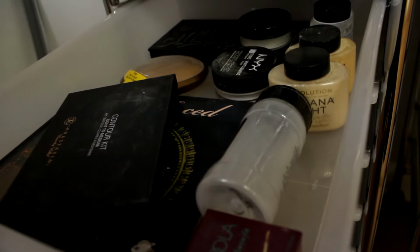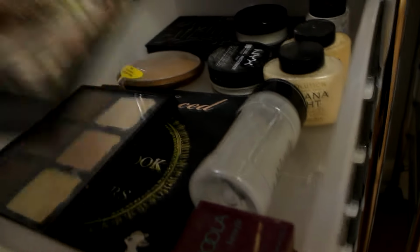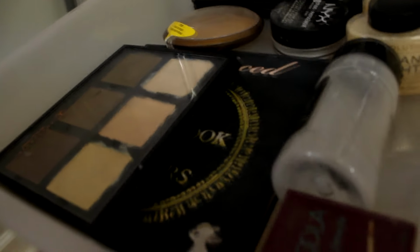I have a contour kit that I honestly don't think I've ever used. This is from Anastasia Beverly Hills. I don't know why I haven't used it, but it's just not been on my list. And then I have the same one, but the cream formula, and I actually do like that one.